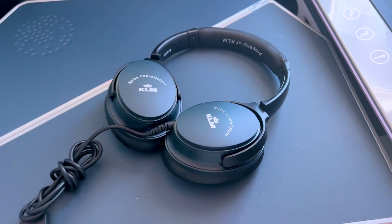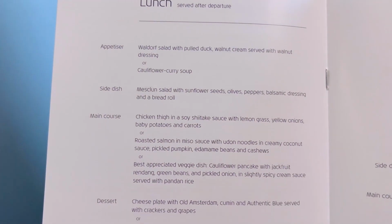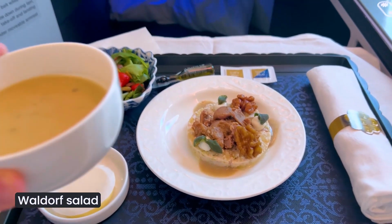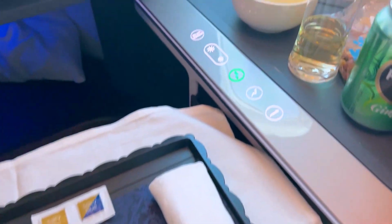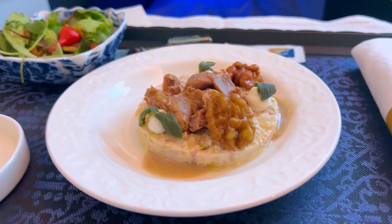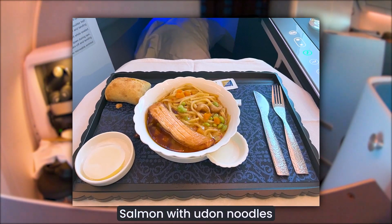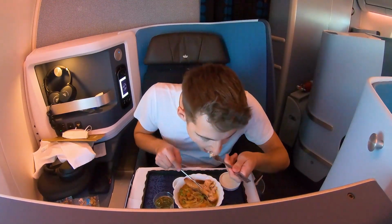Let's look at the menu. We are starting the meal with an appetizer, which was a Waldorf salad. So the Waldorf salad just arrived, together with a soup, which is an appetizer as well, and it looks delicious. I chose a salmon with udon noodles as my main dish. The fish was great, but I didn't like the taste together with noodles.